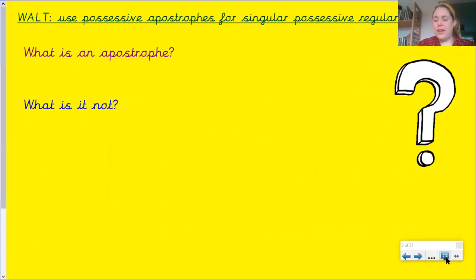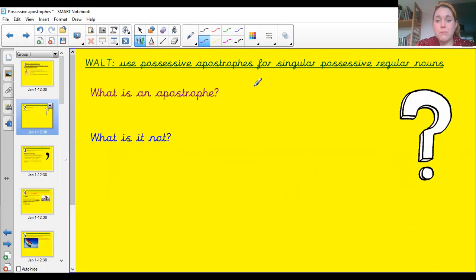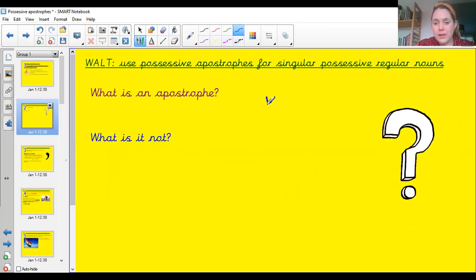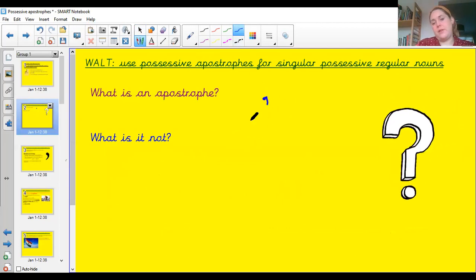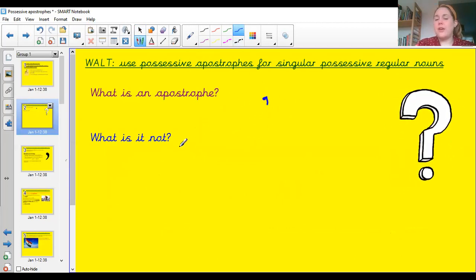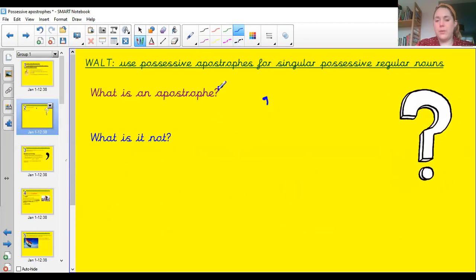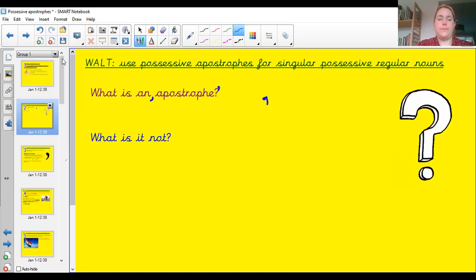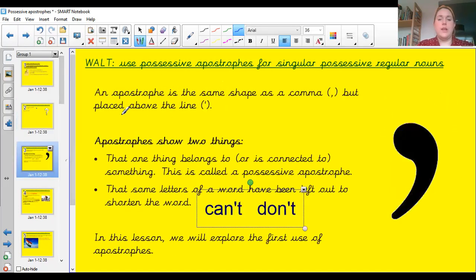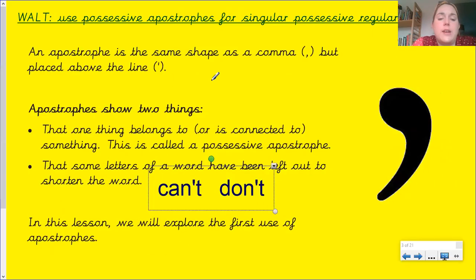Okay, hopefully you've managed to think about what an apostrophe is, and you've realised it's one of those punctuation marks that looks like that. It looks a bit like a comma. But it's not a comma. It goes at the top of a letter, whereas a comma would go at the bottom of a letter, on the line. So an apostrophe is the same shape as a comma, but placed above the line.